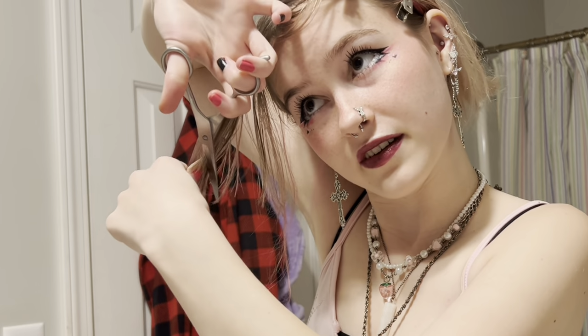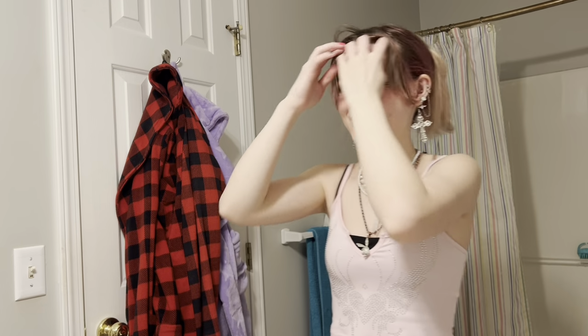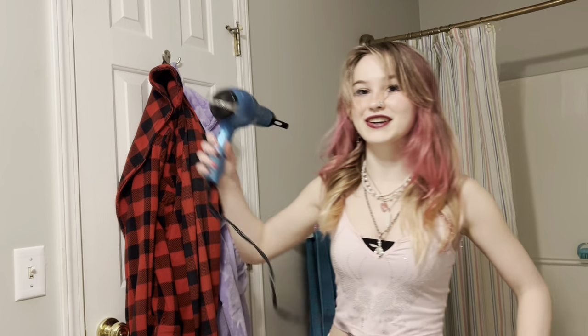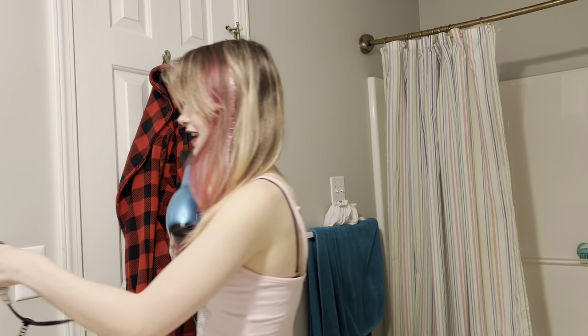I keep trying to look at it. All right, does that look good? Yeah. And then some of this stuff. I don't know what this is doing. Everything is falling everywhere. This is how it is looking so far. Okay, I knew that all put together, it would look, oh my God, I don't like it. Maybe if I blow dry it, I'll like it. I think after a good blow dry, it'll look good. It's just because it's different, not because it's bad.